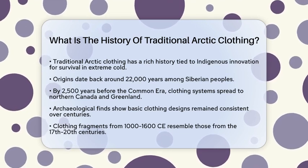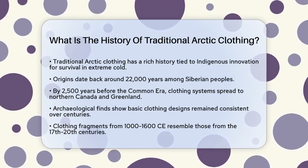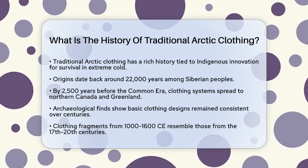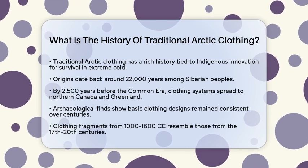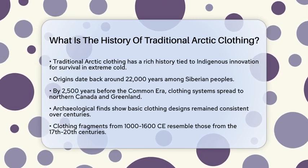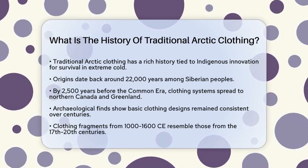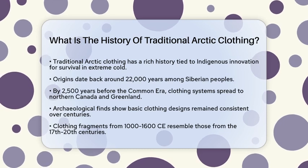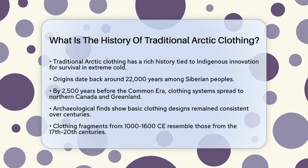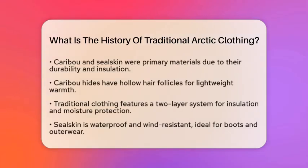The origins of traditional Arctic clothing trace back to around 22,000 years ago among Siberian peoples. By 2,500 years before the Common Era, these clothing systems spread to northern Canada and Greenland. Archaeological finds, such as sewing tools and preserved garments, show that basic designs remained remarkably consistent over the centuries. For instance, clothing fragments from 1000 to 1600 of the Common Era look very similar to those documented in the 17th to 20th centuries. This consistency highlights the enduring functional principles of Arctic clothing.